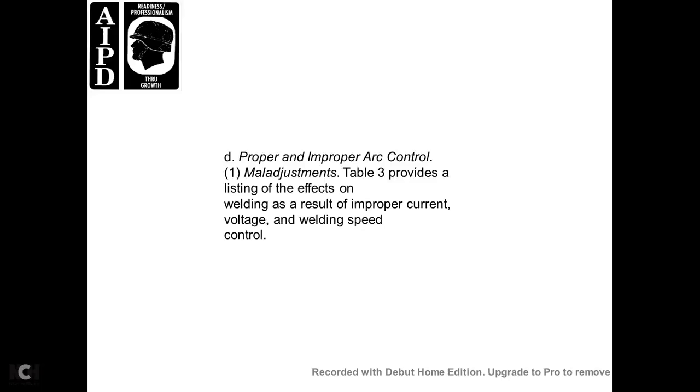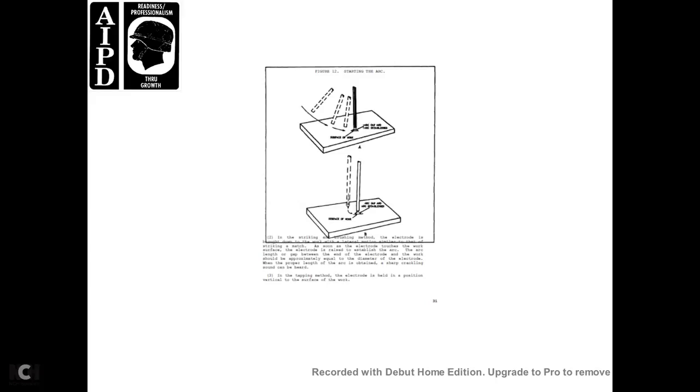Proper and improper arc control and maladjustment. Table 3 provides a listing of the effects on welding as a result of improper current, voltage, and welding speed. Figure 12 shows starting the arc, the tapping and the striking-the-match methods.